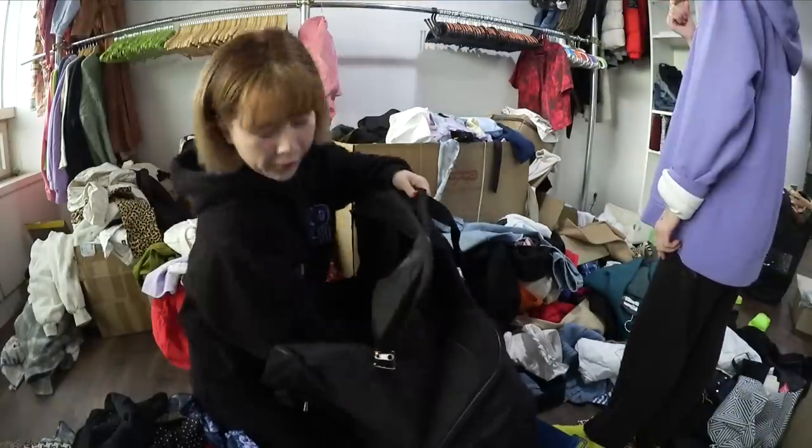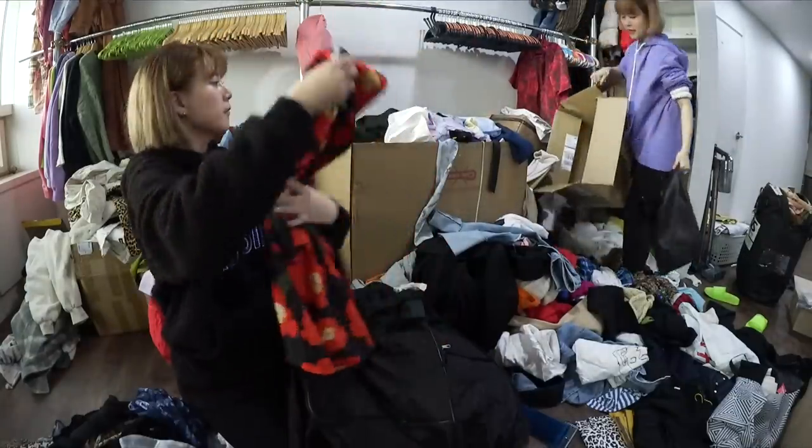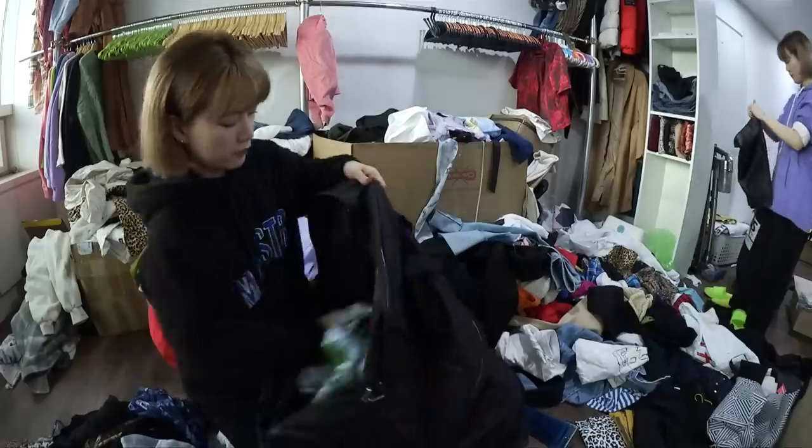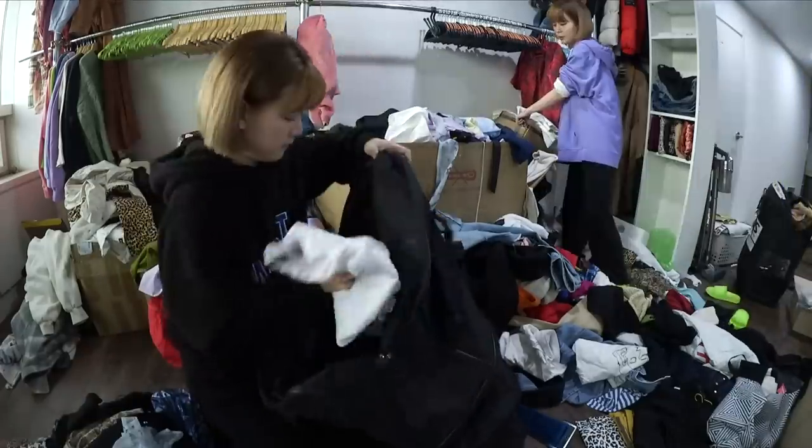H&M. Yeah, this box is empty. Hey, are you gonna wear this? This is from Devolve LPA. This box.